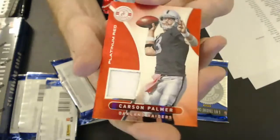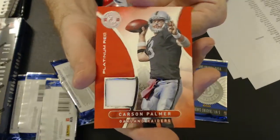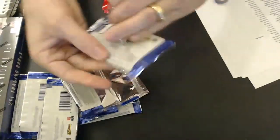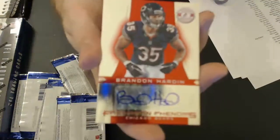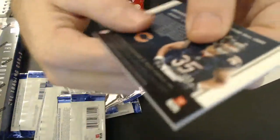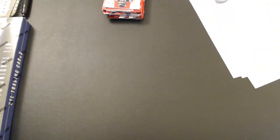Next up, we got a Carson Palmer, $299 for the Raiders. That'll go to Chris KIN. $299. And our last pack. Got a Brandon Harden. Got a red jersey auto accent. And goes to Charlie H A R. That one's $290. $95. All right, well, that is it for first break of Toby. You gotta refresh if something went up with your stream connection or something.